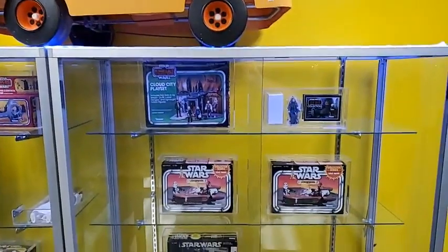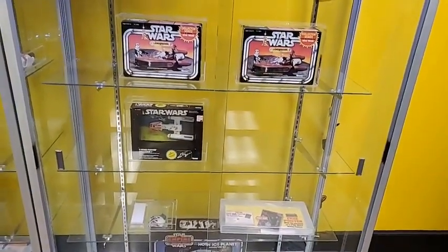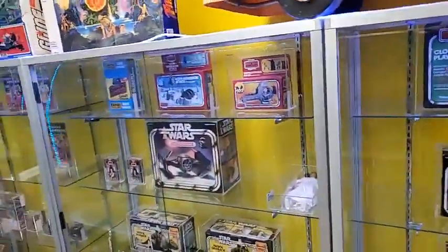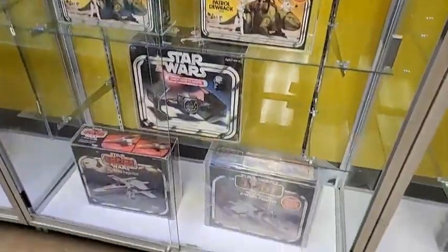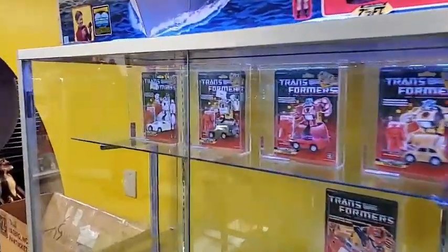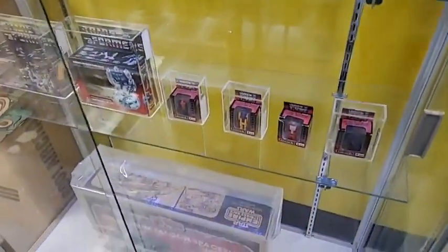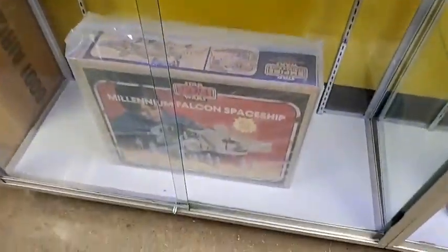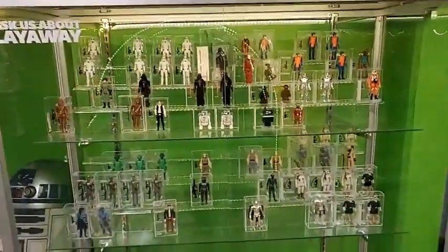So we got some more Star Wars vehicles. You gotta see here. And Transformers. Look at that. Millennium Falcon spaceship. And we move over here. Loose graded Star Wars.